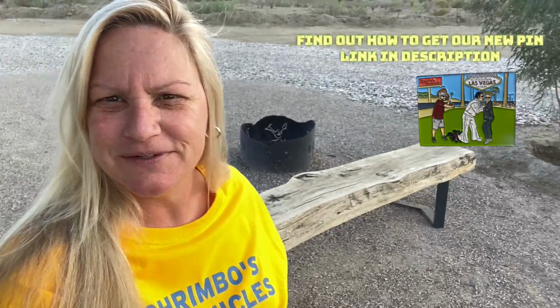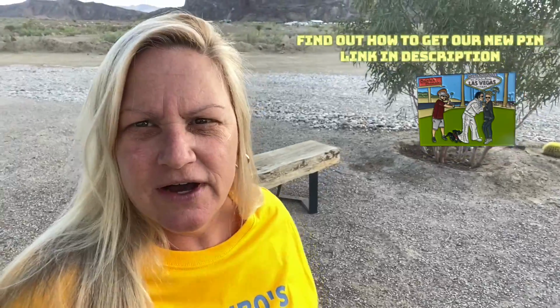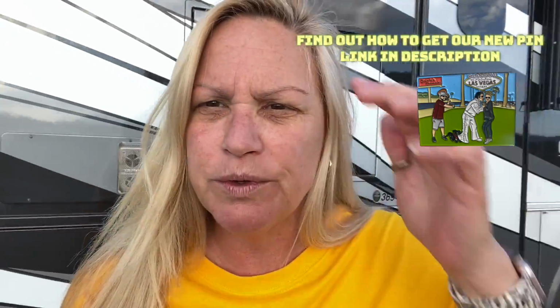Look at this bench. So cute. So today we are going to go back into Big Bend and explore some off-roading there, and then perhaps go check out this ghost town that's about 5 miles away from the campground. And there's some old mines there. So that sounds like fun. So let's get on this adventure today.